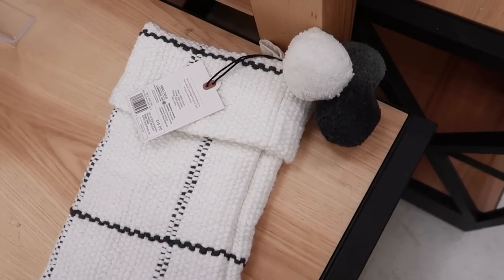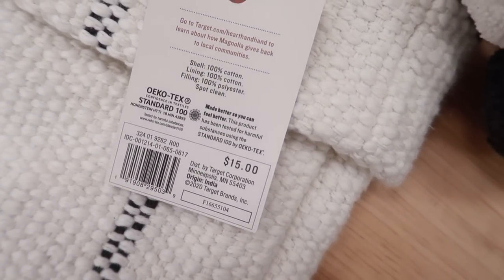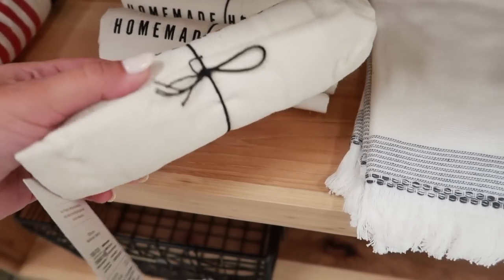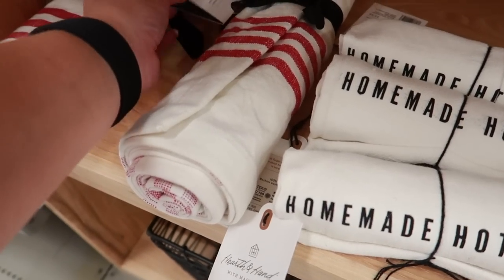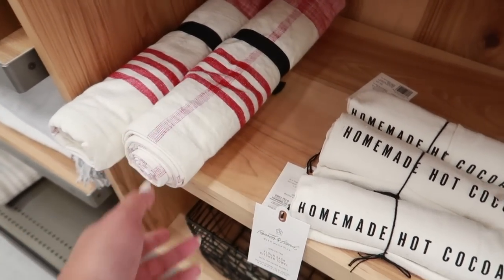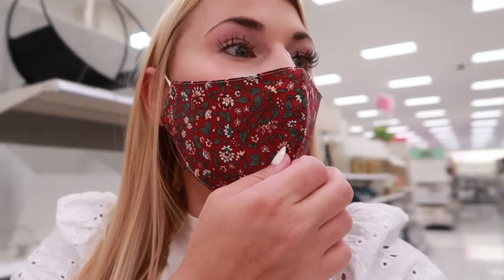I really just can't get over how much I love this stocking, and it's pretty cheap too. It's only 15 bucks. They also have these little towels that I found that say homemade hot cocoa. I wish that I could see what the rest of it looks like, but I'm guessing it's pretty plain. And then this is a table runner, which is just the red plaid. That's pretty cute.